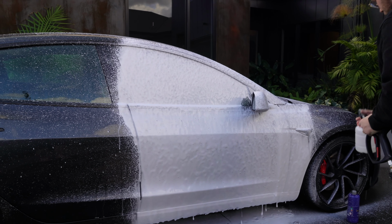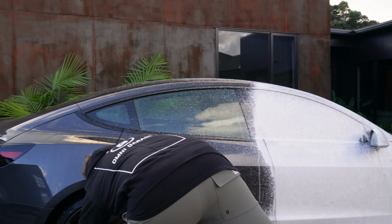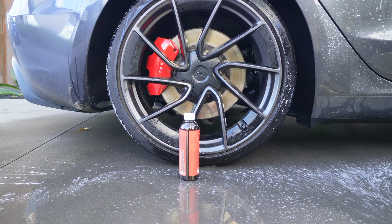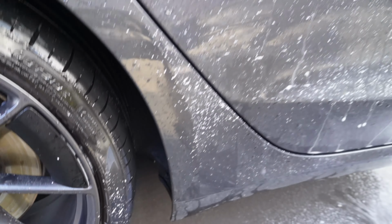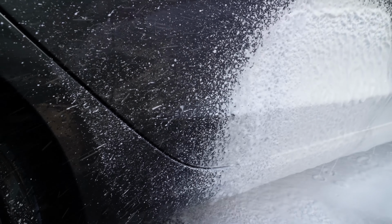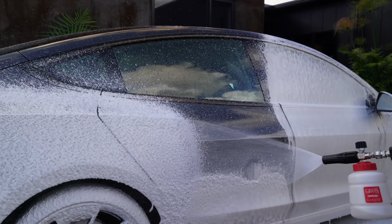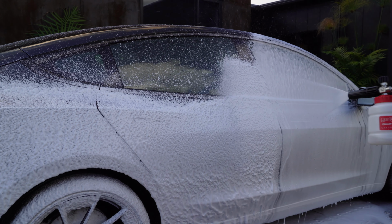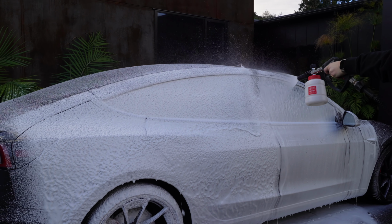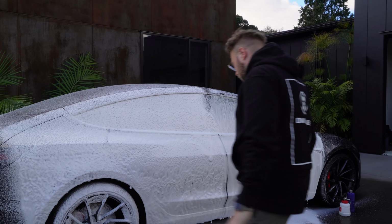So it's a Labo Cosmetica product on the car. And then we've got the Detail Co. This is the high pH soap that we're about to use right here, and it's called Hard Wash. Now we're going to allow both of these products to dwell for a few minutes.